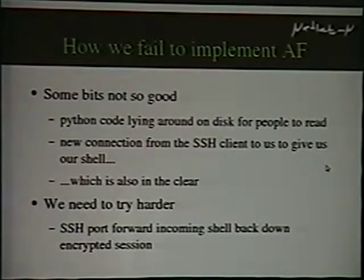But where do I suck? Well, we've still got some Python code lying around the disk. At the moment, I can copy across my Python script, fire it up and run it, but that touches disk. That's not so good. And then, of course, there's the connect back from the socket shellcode that we inject. That's a whole new connection for them to spot. And even worse, it's in the clear. That's not so good. So we need to try a little bit harder.